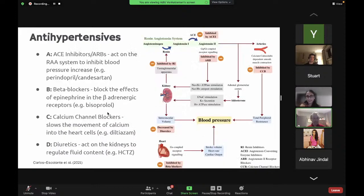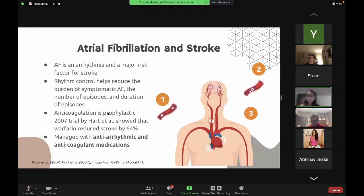Go ahead. Yeah, so we're going to move on to atrial fibrillation and stroke. Before I pass it off to Stuart to discuss more about atrial fibrillation, I'm just going to briefly tie it back to the relationship between the two. We've talked about how atrial fibrillation is an arrhythmia, a major risk factor for stroke. So rhythm control can help reduce the burden of symptomatic atrial fibrillation, the number of episodes, the duration of episodes.